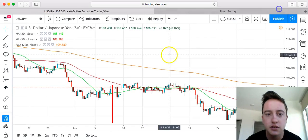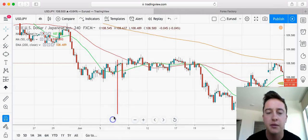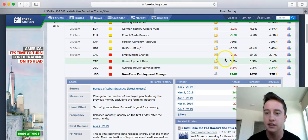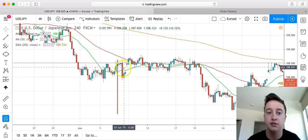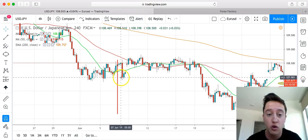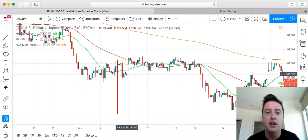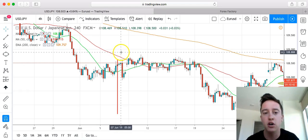So you guys can see on June 7th, this was probably when NFP came out right here. That candle right there. And you guys can see that on Forex Factory, it said that it was negative. And then as we go and we back test, we can see that it was negative. The US dollar, look at it, dropped right there. So if this market is going down, that means the Japanese yen is having a greater, more positive effect than the US dollar is.